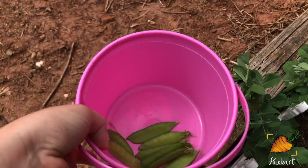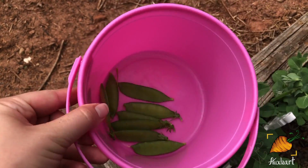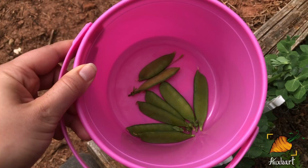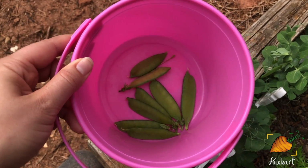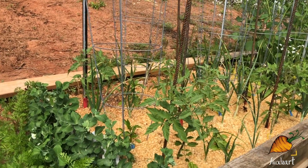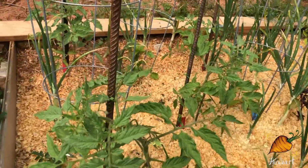Here's what I got. You know, I could have that with dinner, I guess. Looks like I'll have about that many tomorrow as well, so I might just wait. Alright, so let's move on and look at the tomatoes and peppers, and also still onions.